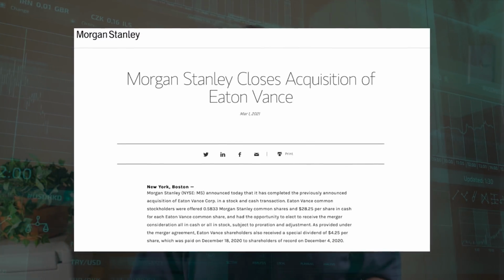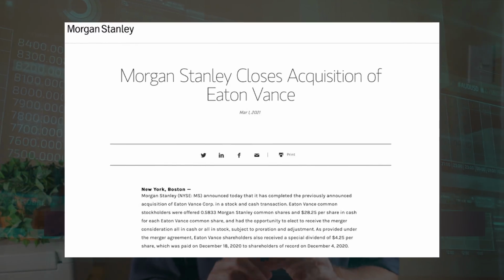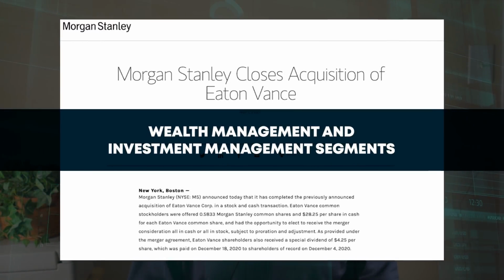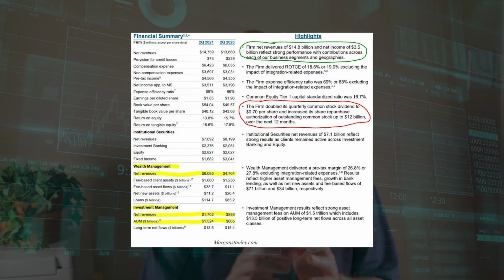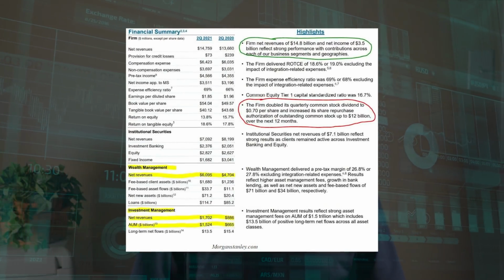That's added more fee-based revenues to the investment bank and lets Morgan oversee $5.4 trillion of client assets across its wealth management and investment management segments. Morgan Stanley presented its second quarter earnings on July 15th, and it was another in a series of successful quarters for the company. Morgan Stanley beat estimates on both earnings and revenues, had a 14% return on equity, and formally announced its spectacular dividend raise.